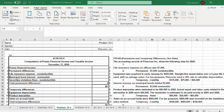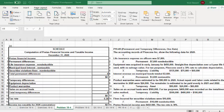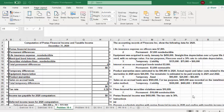This is a demonstration of problem 19.4b. The accounting records of Pinecone Inc. showed the following data for 2020, and the problem gives us several different items that need to be considered in determining taxable income. It also tells us that pre-tax financial income was $460,000 and the tax rate is 30%.